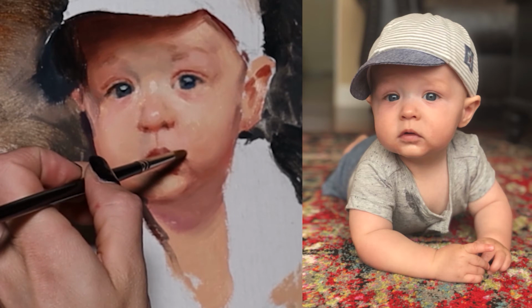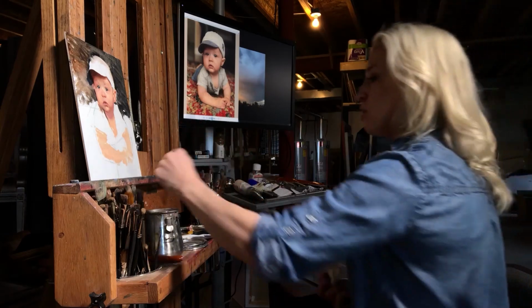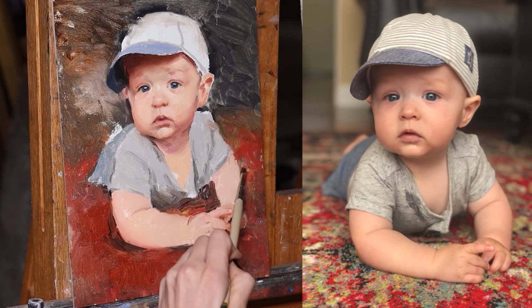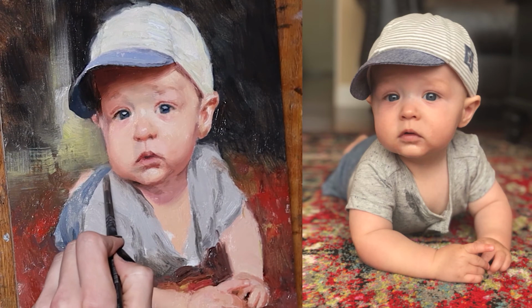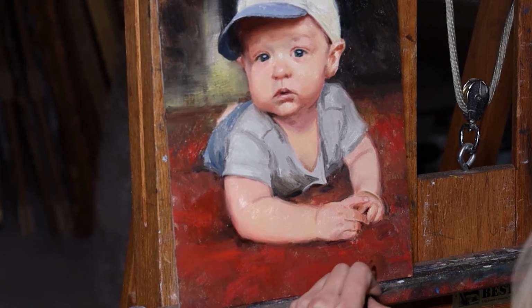There is so much power in expression, and that to me is what ends up holding the viewer's attention in a portrait of a young child like this. Expression of the gesture and the pose, and the expression in the eyes. That's really what I look for, and I'm lucky that little shepherd is so expressive. When I saw this picture of him, I knew I had to paint it.